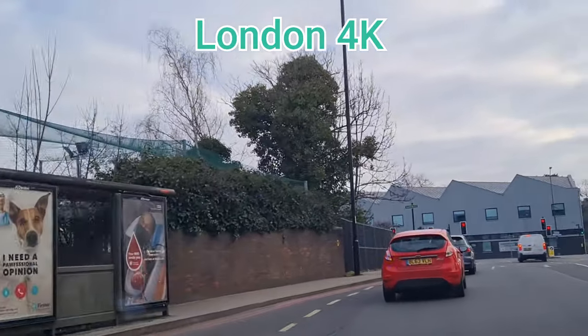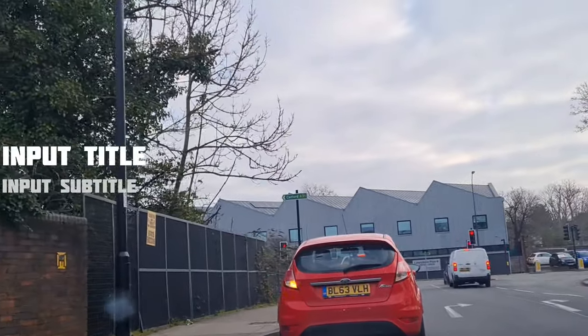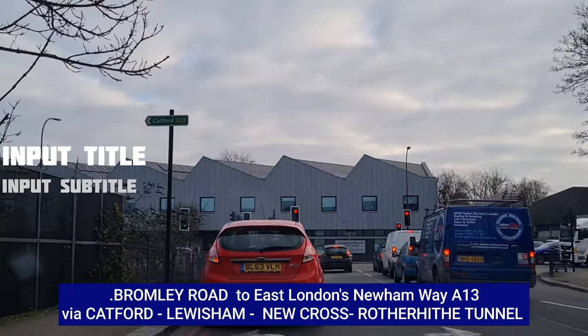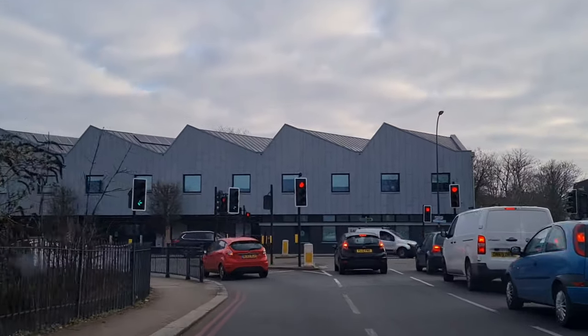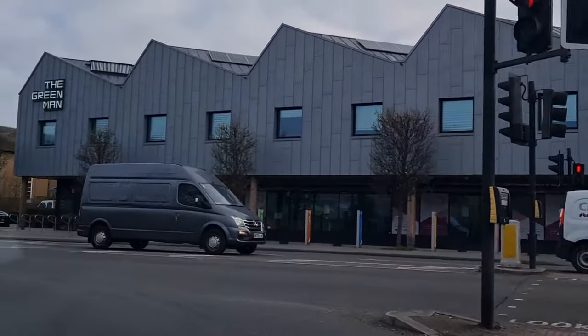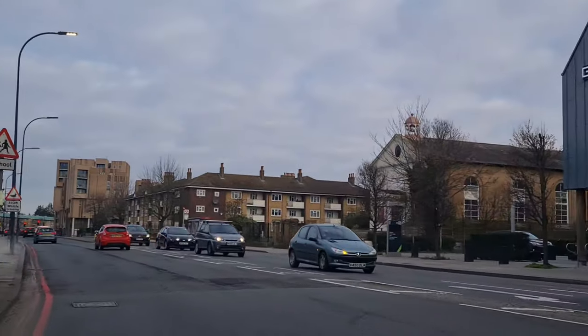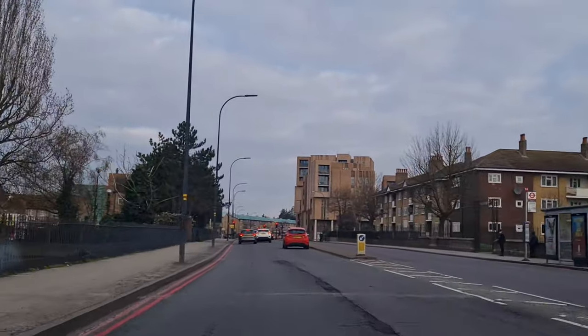Cross left onto Bromley Road, A21. Junction of Beckenham. This is Bromley Junction. I'll take a left along the Bromley Continue Road, on Bromley Road for 1.5 miles.